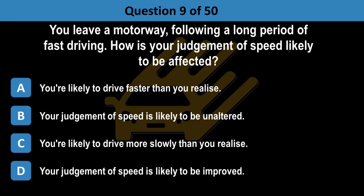You leave a motorway, following a long period of fast driving. How is your judgment of speed likely to be affected? A. You're likely to drive faster than you realize. B. Your judgment of speed is likely to be unaltered. C. You're likely to drive more slowly than you realize. D. Your judgment of speed is likely to be improved.